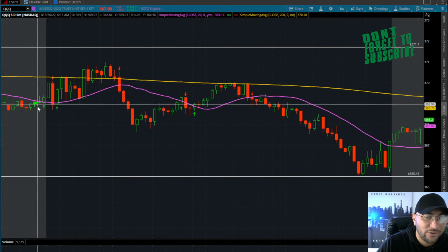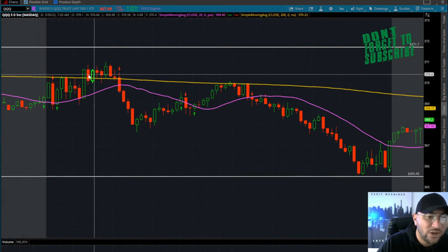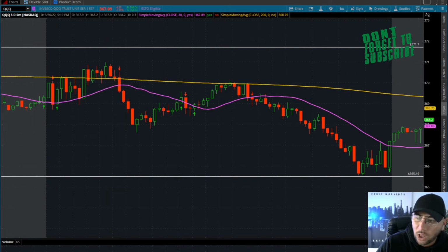So anytime they are this tight to each other, we know that either we're going to get a breakout to the long side, or we're going to get a macro flush to the downside. So with this, we ended up getting pretty much an all-day fade with a few intraday pops along the way.